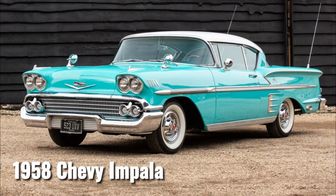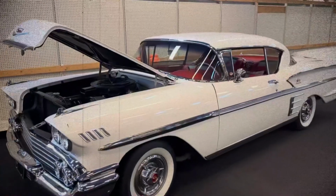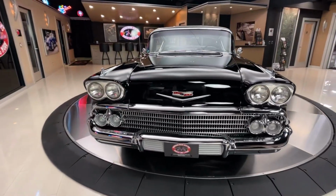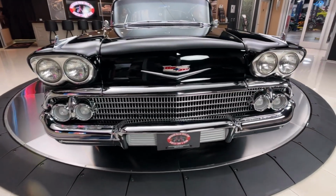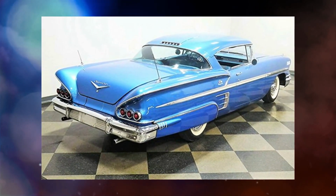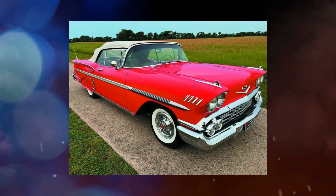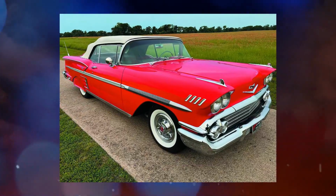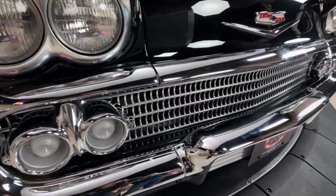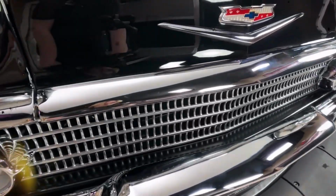The 1958 Chevrolet Impala. Even though the auto industry experienced a recession in 1958, the Chevrolet Impala proved to be a major success for General Motors. The 1958 Chevy lineup underwent a complete redesign, presenting a sleeker appearance with a longer, lower, and wider stance, featuring newly introduced quad headlights that were utilized in all new GM models that year.